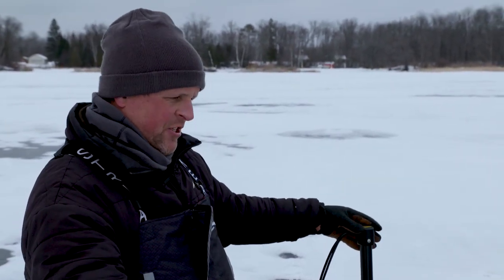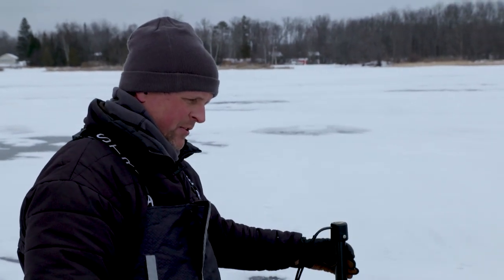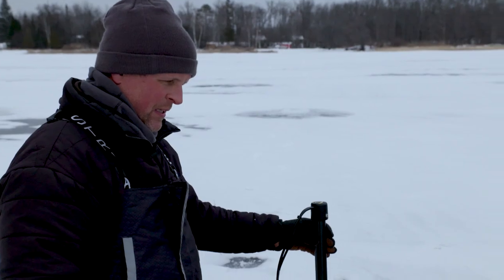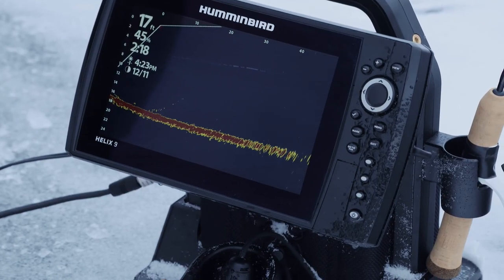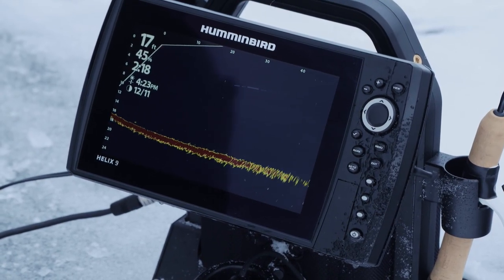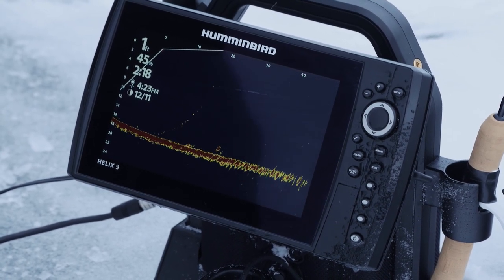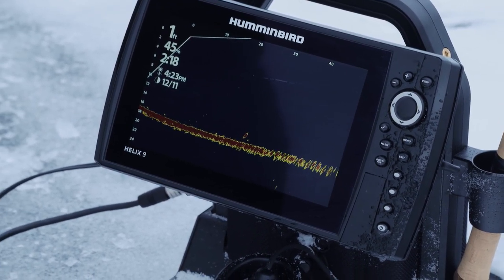Once we stop catching, what we do is just continue to rotate Mega Live around. Look at that, we got fish there too. So what we're seeing is there's a large amount of water around us where there's a lot of fish. But as I keep spinning that, look at, no fish, no fish, no fish, no fish.